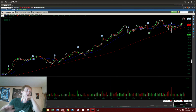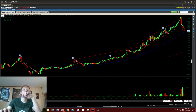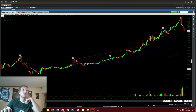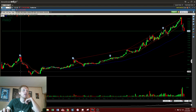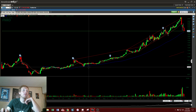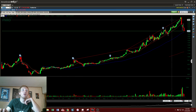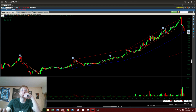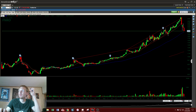But I did like Funko though, FNKO, and I'm waiting for this to start trending back up or to see if it'll start falling again. This opened last year in 2017 in November at $7. It rallied up to $10 and then pulled back to $6. And from there on up, it just grinded up and up to a high of $31. And then recently, this past week, it went from 31 down to $21. So I'm waiting and watching to see what this does. It's bouncing right here at the 50-day. 10% in 1 week, good deal, yeah.